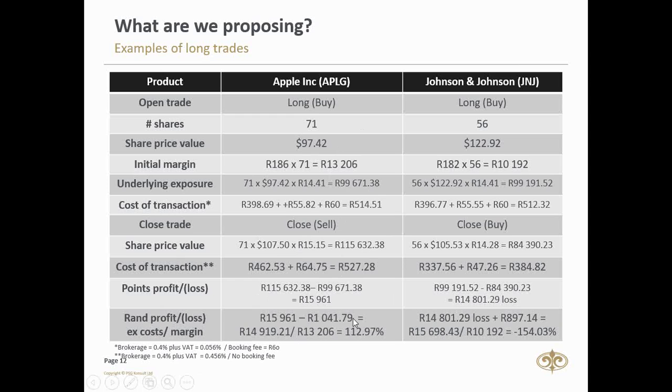Okay, there's my initial margin. In this scenario, and this can be a few days, just remember the hypothetical example. In a few days, I made on my margin 112%. That's not too shabby. Okay, so that's where the market goes in your favor.